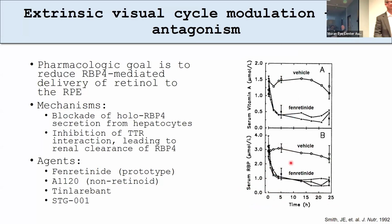Okay, so this is an older study from 1992, just showing what fenretinide is doing. I showed you the ERG suppression earlier, and this provides a molecular explanation for that. Whenever they treated these rats with fenretinide, you can see that the levels of serum vitamin A go down, as well as the levels of serum RBP4, compared to the vehicle treatment. So the mechanism here is depleting RBP4 within the serum, and that's reducing vitamin A delivery to the RPE.